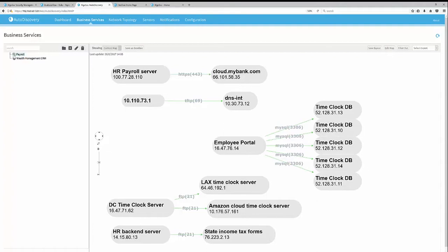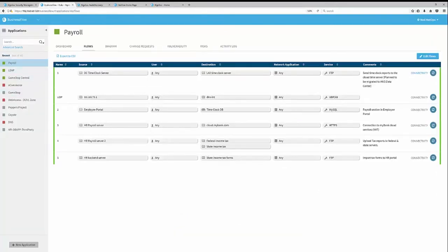Once these entry points are defined, Auto Discovery utilizes unique algorithms and logic to analyze the endpoint communication. This analysis includes transactions, frequency, and last seen details. Auto Discovery can also leverage DNS to automatically determine the names of endpoints, providing application context even faster. Now that we have a complete picture of the payroll application and all of its underlying connectivity flows, let's bring this under management within Business Flow.